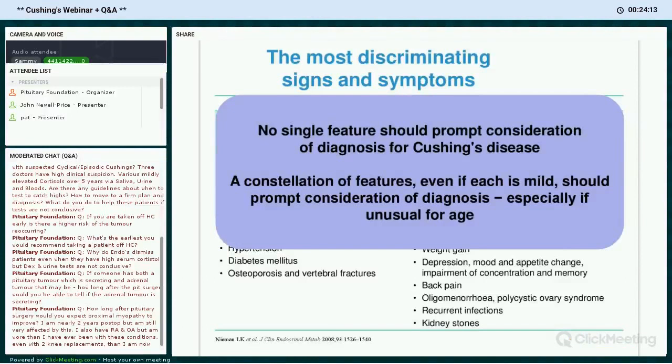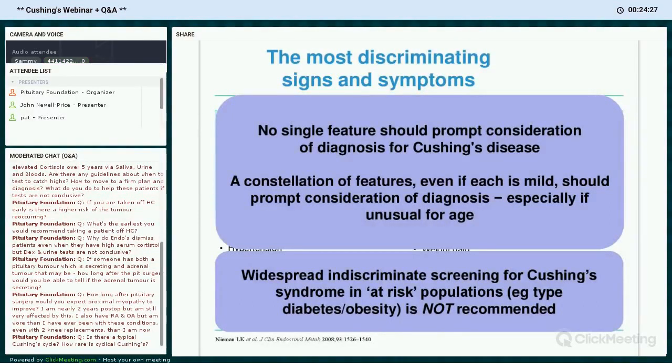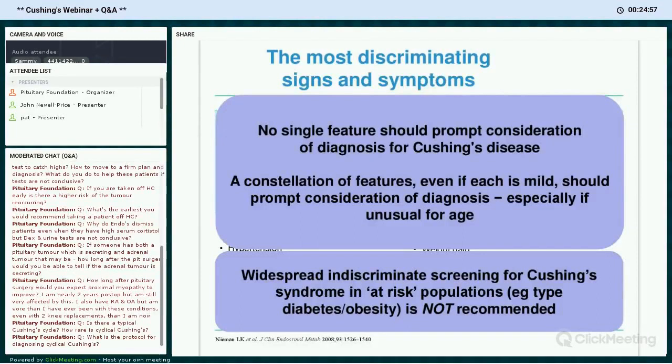But in contrast to that, a very strong recommendation that we have made is not to be screening blood tests or urine tests or saliva tests in a range of people just indiscriminately. So, for example, one of the questions that was raised is, could Cushing's be an underlying cause of many people with diabetes? And the answer is no, it's not an underlying reason for many people with diabetes. And actually, using lots of tests in people who simply have another condition to try and find people will lead to an awful lot of false positive tests and a lot of problems, causing a lot of extra investigations that would not be justified.